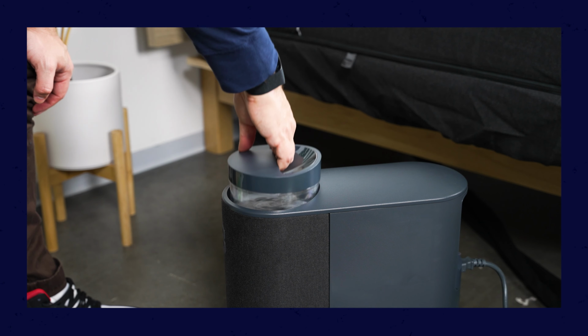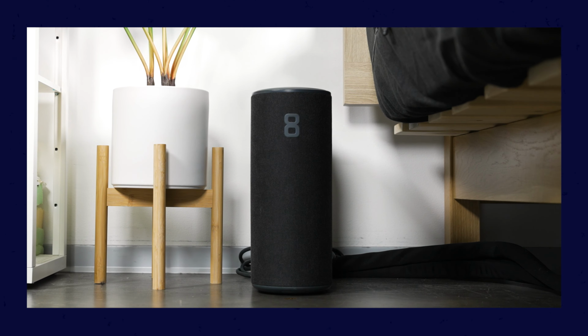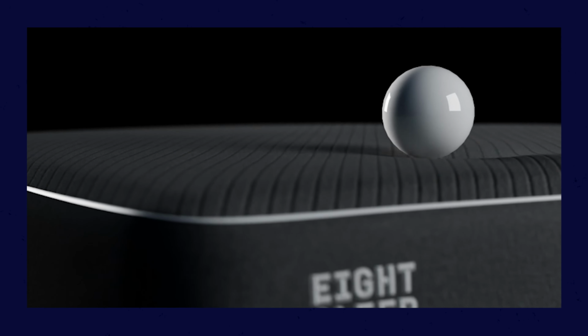Once this is all in place, you fill up the tank with water and then wait a couple of hours while this cover primes. The priming process is fairly hands-off, but what's happening is water is getting sent through small coils that are inside this cover, which is going to help regulate the temperature while you sleep. So once the cover's primed and you have this tower in place, you're pretty much set to go.